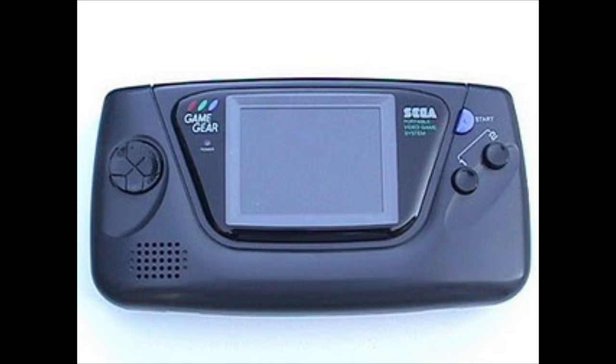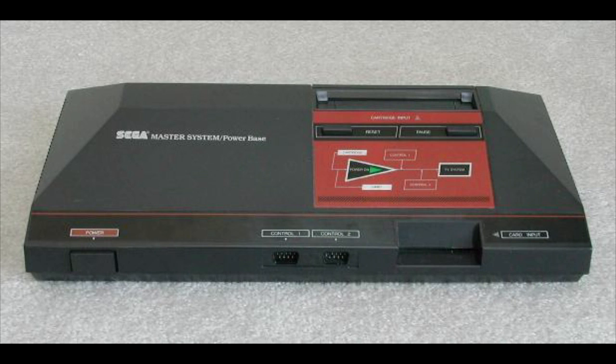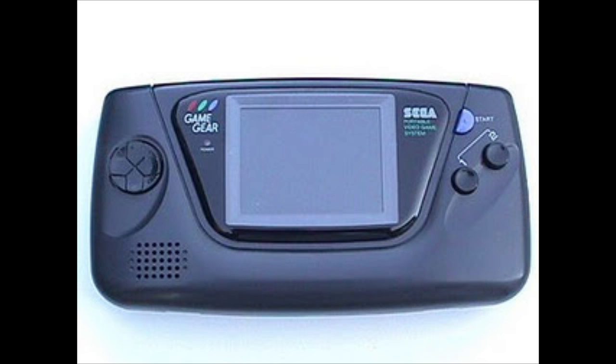Ah yes, the Sega Game Gear. Who could forget Sega's attempt to compete with Nintendo in the handheld market? The interesting thing about the Game Gear was it actually was a portable version of the Sega Master System. That's right, this was one of the first consoles to actually give you that home console experience on the go. That probably explains why the console itself was pretty bulky. But even for that, that's pretty good size considering they'd shrunk down the Mega Drive into a handheld system.